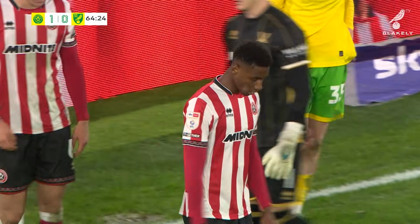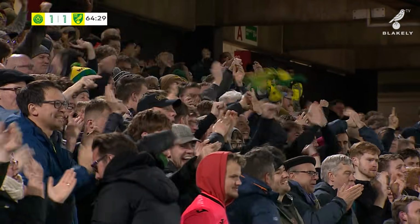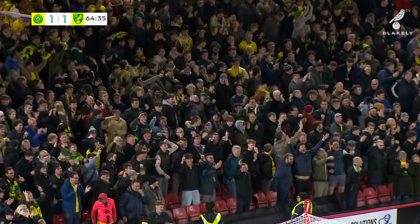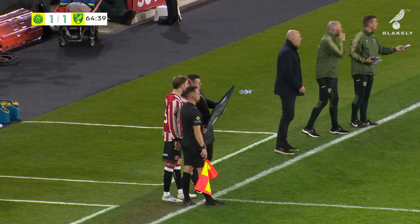Makama put the ball into the 6-yard box. It looked like it was going to be cleared away, but I think it's gone in off the defender, and Norwich City have got themselves back into this one against the odds. The fans behind that goal had the perfect view of it. They're celebrating. It's Sheffield United 1, Norwich City 1.